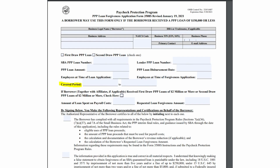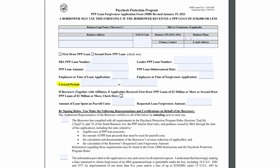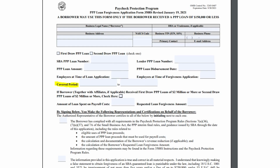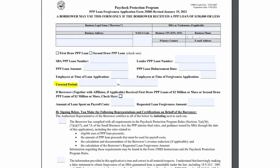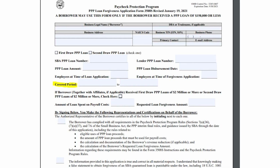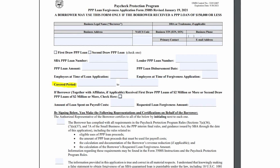And right now on the screen you see the official form from the SBA website, and there is a line where you should put your covered period. The first day of the covered period is always when you received a deposit from your lender, but the final day of the covered period you choose by yourself, and it could be from 8 to 24 weeks.